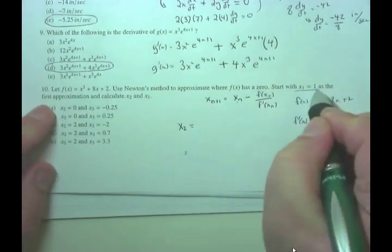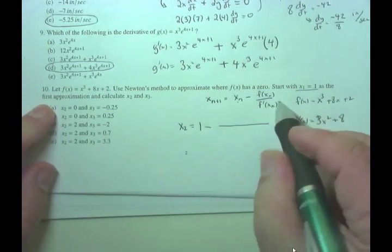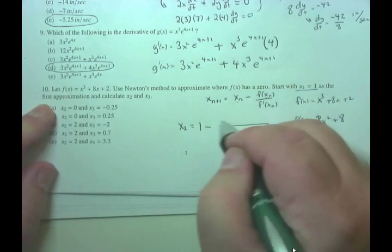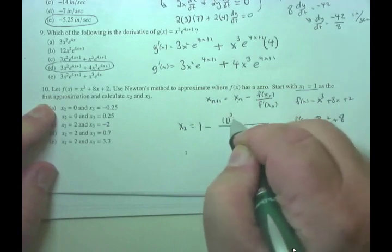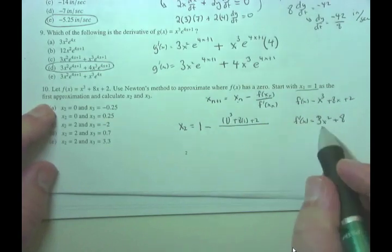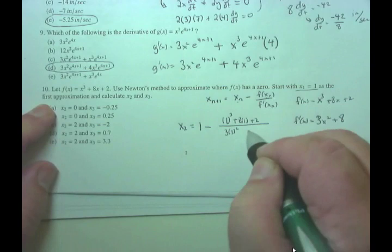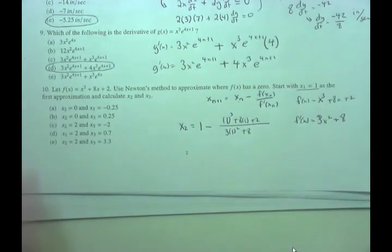Now, to get the second iteration, that's equal to the first iteration. And what was my first iteration? They gave me that. What was it? 1 minus the functional value, plugging in 1. This would be 1 cubed plus 8 times 1 plus 2, divided by the derivative plugged in at 1, which is 3 times 1 squared plus 8. And I'm writing it this way for your benefit, for your studying and going back over this. So, let's clean this guy up.